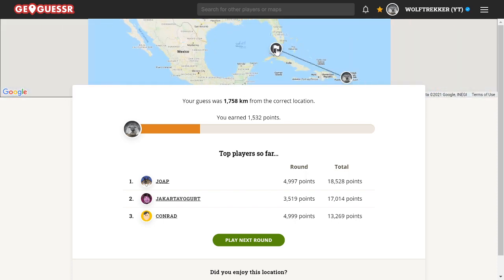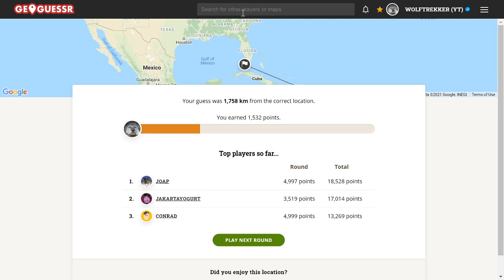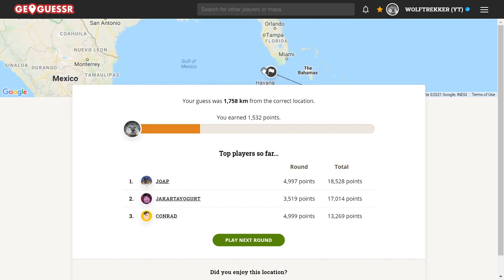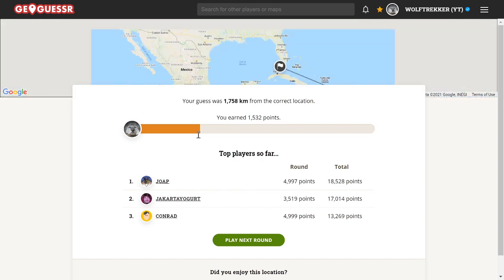Okay, nice. So I guess Florida is one of the states that doesn't have front plates. I know most of the southern states have no front plates, with the exception of Texas. I wasn't sure on Florida. So yeah, Key West, nice. Next round.